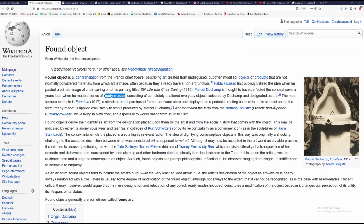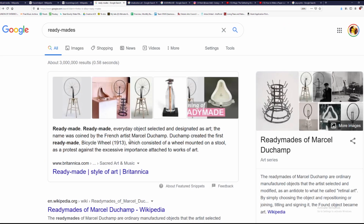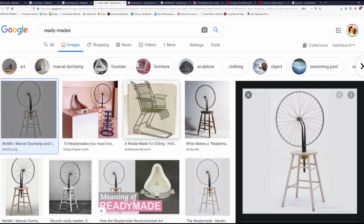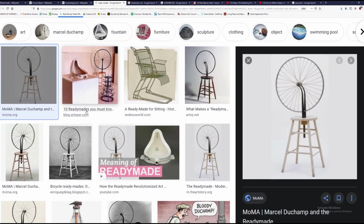I just want to share the idea of ready-mades because they're really funny if you've never heard of them before. The ready-made is an everyday object selected and designated as art. The name was first coined by Marcel Duchamp. It says he created the first ready-made, Bicycle Wheel, in 1913, which consisted of a wheel mounted on a stool as a protest against the excessive importance attached to works of art. What I thought was really funny about this ready-made is that he essentially took two functioning objects, assembled them together and made a useless object out of it. And that was enough to be art.